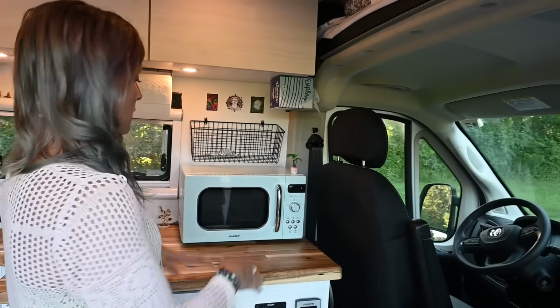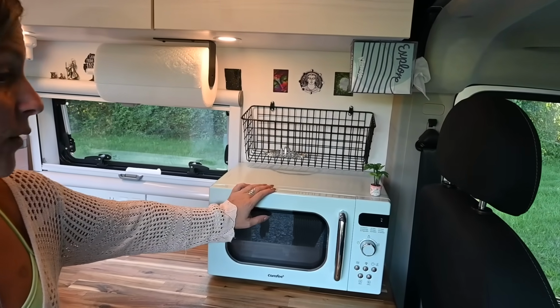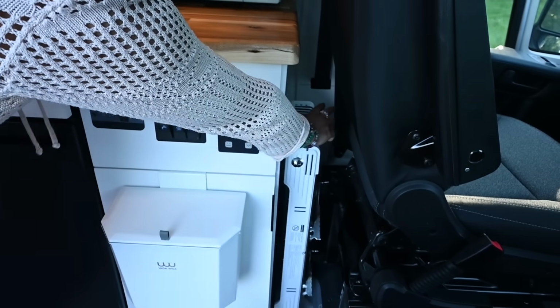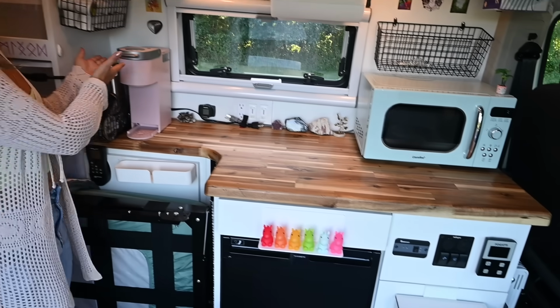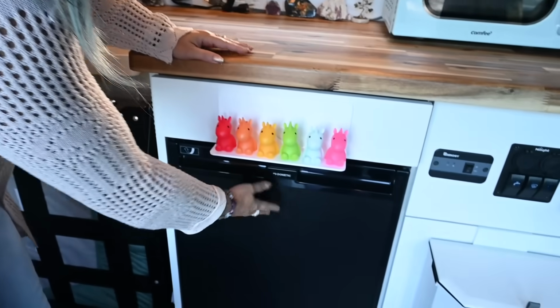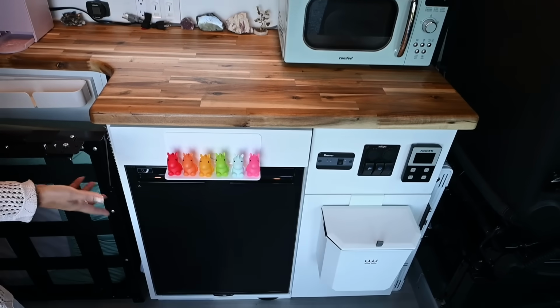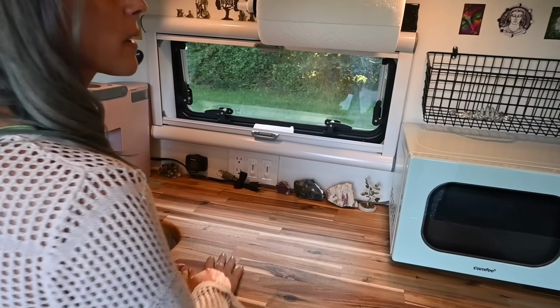If we go in here, kitchen area first, I have a microwave, which everybody needs a microwave. And also I have a stovetop here and Keurig machine. Who doesn't need a Keurig machine? Refrigerator. I don't know what else you could possibly need besides a microwave, cooktop, coffee machine, and a refrigerator. Plenty of countertop space to prepare things.